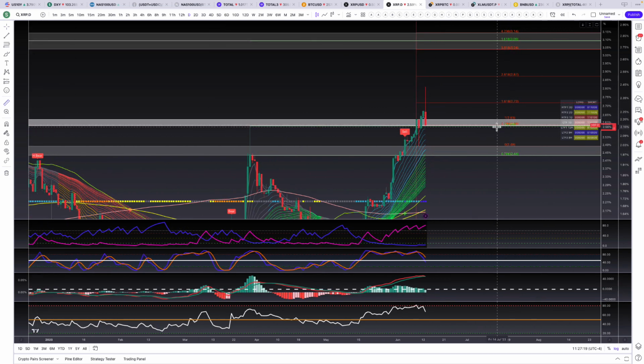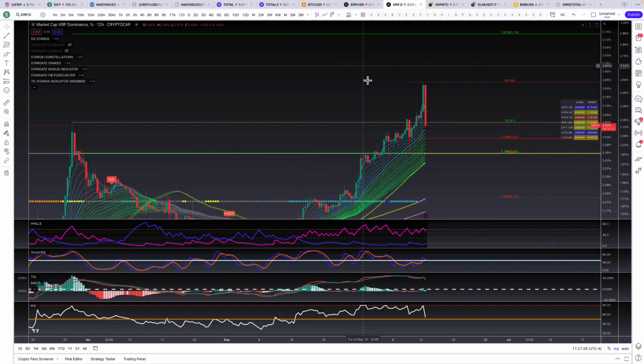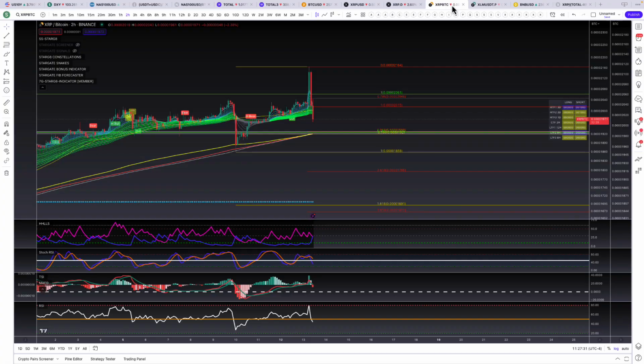And if the dominance falls back down to here, which would likely be the case, it'd be like a 6% fall. That will spill over into the USD price. So definitely keep this on the radar. We're not out of the woods here yet. So that's XRP dominance. Look at XRP to Bitcoin.